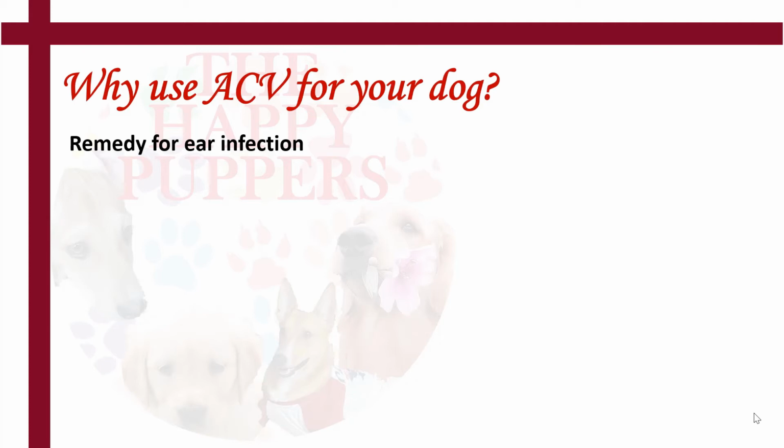So if your dog is suffering from a muscle strain, sore muscles, you can just apply a compress of apple cider vinegar to the affected region for like 5 minutes. Just do this a few times a day, and you can even warm the solution for some added benefit.